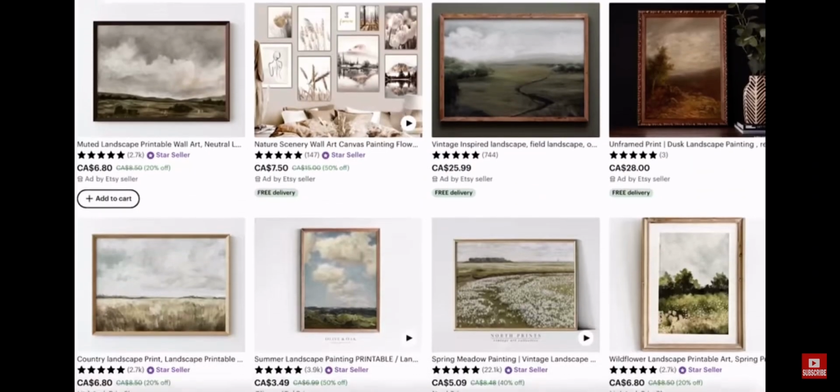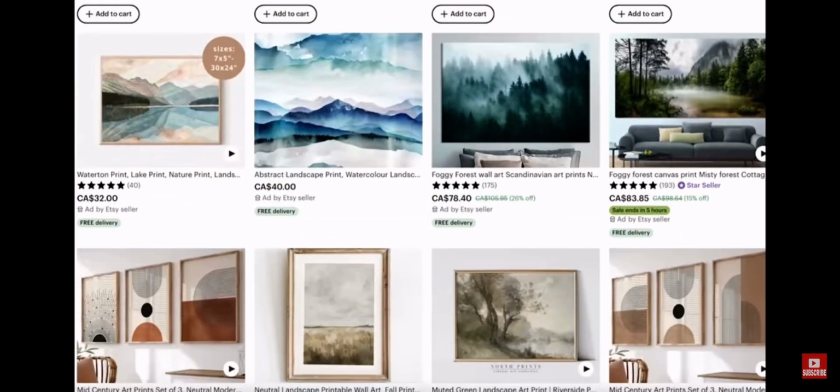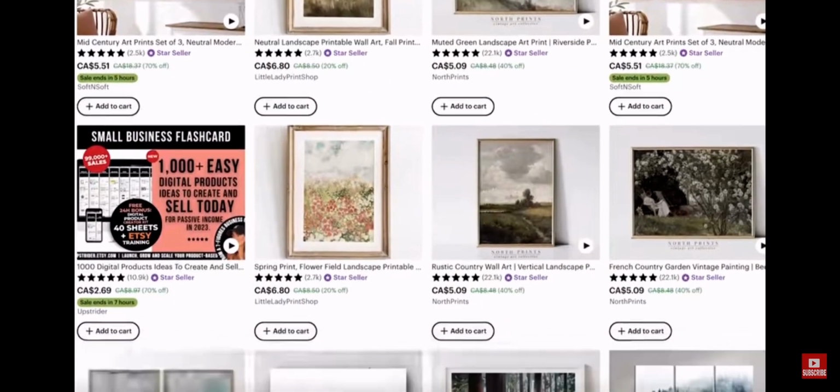Before you go creating any AI printables, you'll want to see what's actually selling really well online first. For these examples, I'm going to get inspiration from Etsy, which is the perfect marketplace for selling digital downloads. For the first AI tool, I had the idea of creating landscape printable wall art in a painting style, and I can see that it's a very desirable product on Etsy.